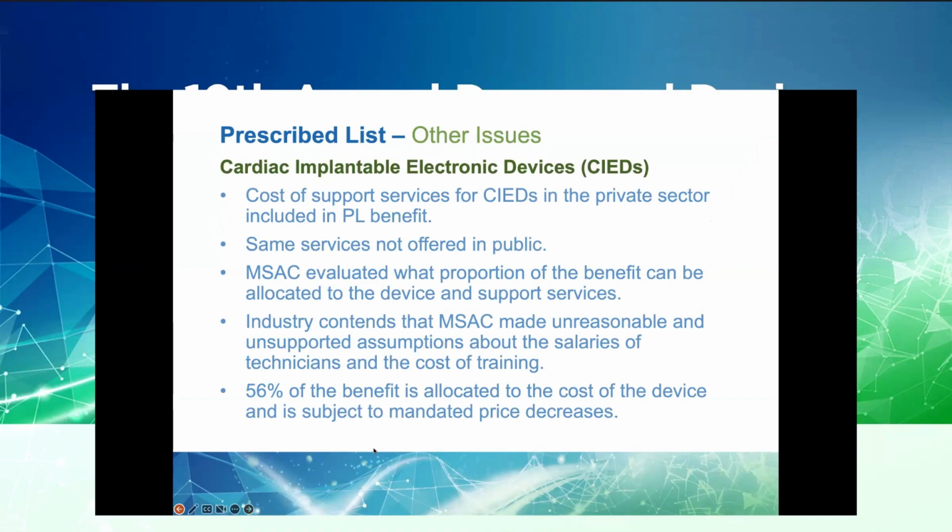The other interesting thing is for implantable cardiac devices. Traditionally in the private sector, the cost of the very extensive support services for these devices has always been included in the prescribed list benefit. And these same services are not typically offered in the public system. It's always been a bone of contention because the industry claims that a lot of the cost of the device is in the support services. So MSAC evaluated what proportion of the benefit can be allocated to the device and what can be allocated to the support services. And this too was contentious.